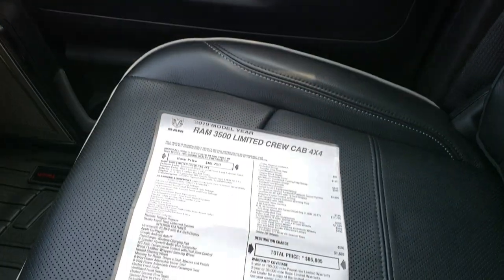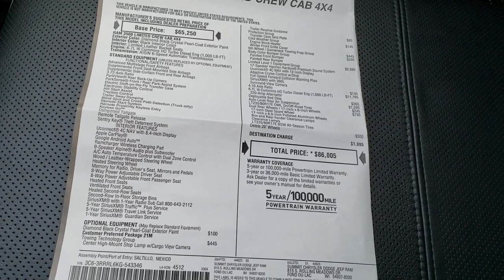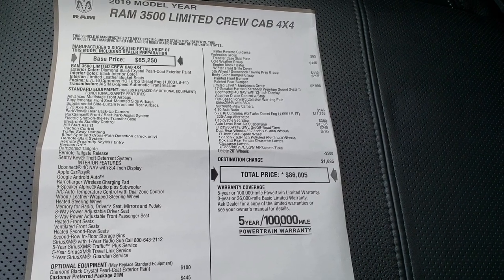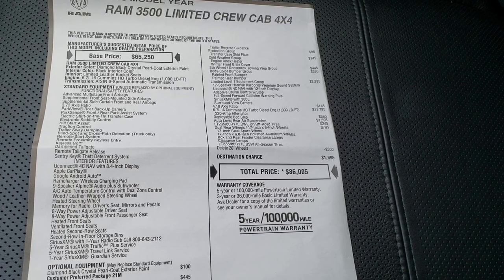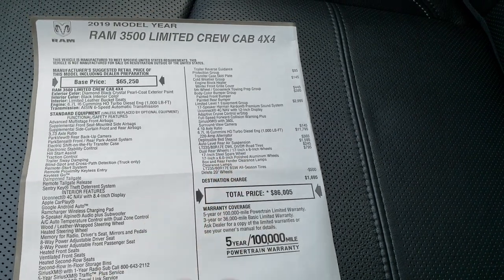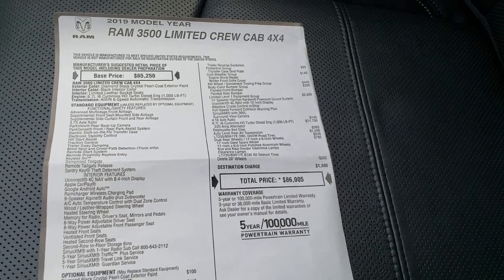And just to show you the original window sticker, you can pause it and take a look at everything. This particular one has the 410 gears, the Aisin transmission, and it's a level 1 limited package. And then some of the extras are the auto leveling, and then the different tires and stuff, and the dual rear wheels. So very, very cool stuff.